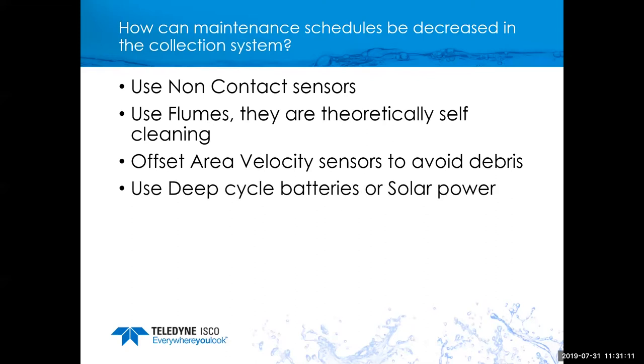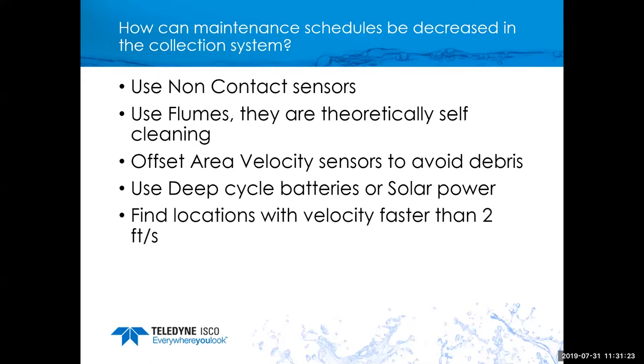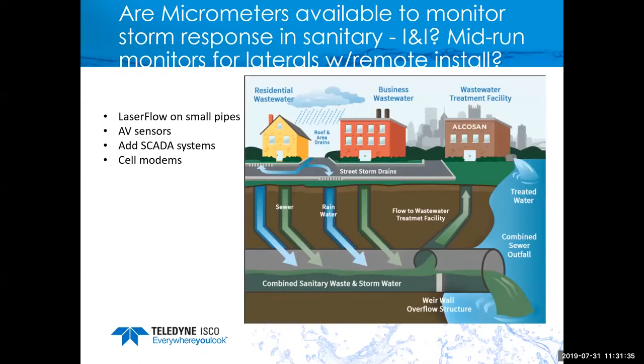Using deep cycle marine batteries or solar power, if replacing batteries is the issue, use a larger battery and solar panel. You can keep the units out there for a long time, or year round with solar. And then find locations that have faster velocity, because at 2 feet per second or higher, the solids are going to remain suspended and hopefully will not catch on your sensor.